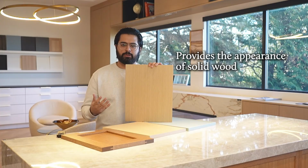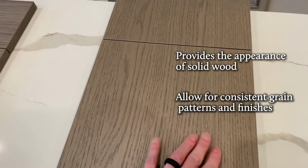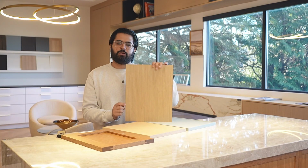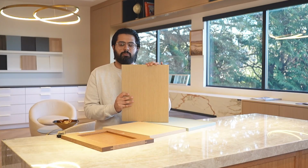It provides the appearance of solid wood without the associated costs. They allow for consistent grain patterns and finishes across multiple doors. Veneered doors offer the beauty of wood while minimizing the risk of warpage. Since you're only putting a thin layer of veneer on the top and the back, it's not going to warp. It's a lot less likely compared to a piece of solid wood.